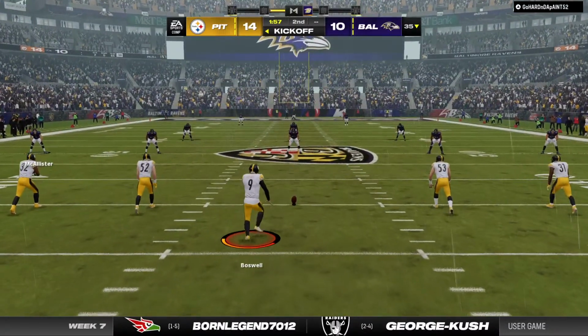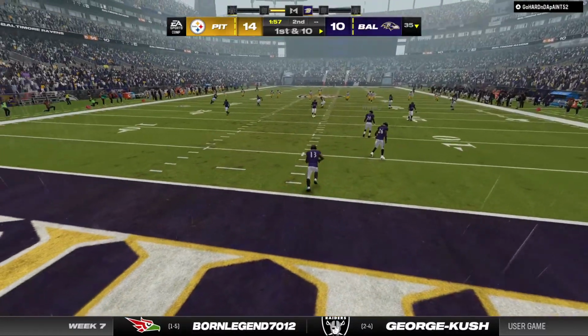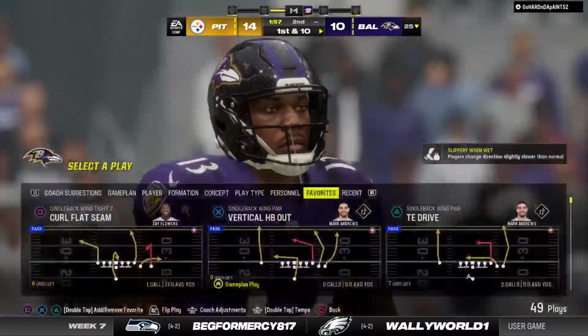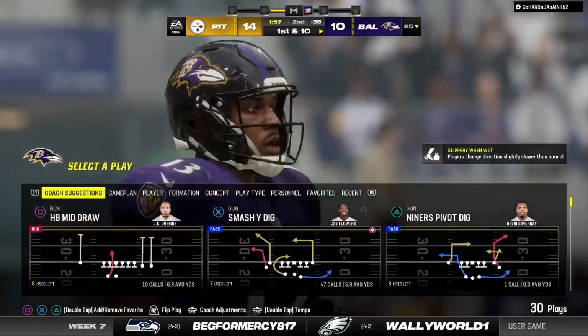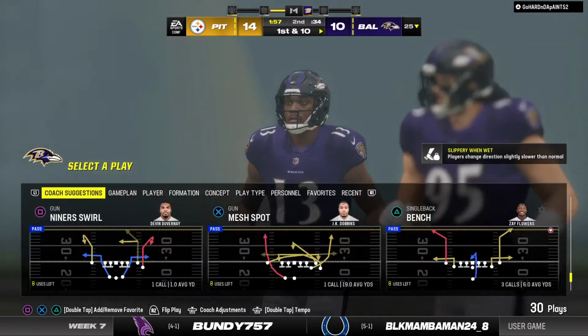Boswell now to kick it away after the touchdown. Fair catch going to be taken, and this will be moved out to the 25. Ravens take over first and 10 at their own 25-yard line.